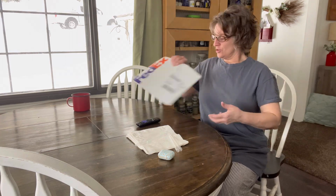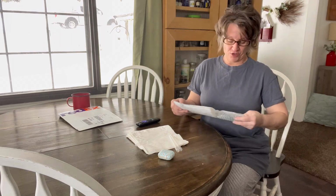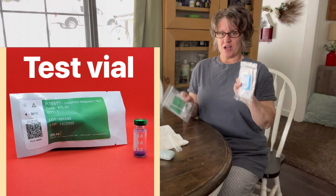Okay, so today is the day that I finally get to do the pregnancy urine test on my sheep. So I'm going to pull them out, and I bought two tests of two different kinds, so that I can hopefully have enough urine to get a result, to kind of double my chances of accuracy of whether or not the tests are picking up that pregnancy hormone. So I have two of the blue kind, two of the green kind.